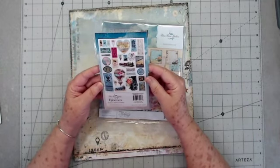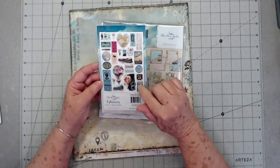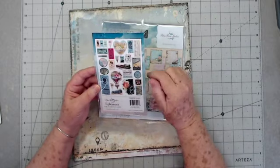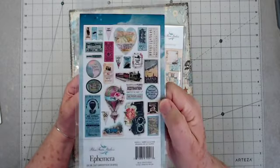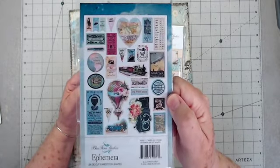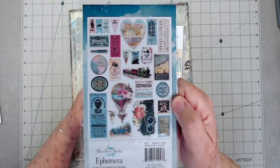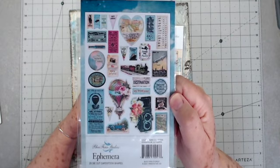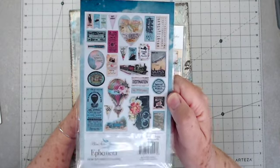And then here is the ephemera packs. And I have more of these on order, so they will be here next week. You can go ahead and pre-order if you want to. But I'll hold it up and see if you can see everything that's in there. Hopefully you can. Lots of goodies in there.